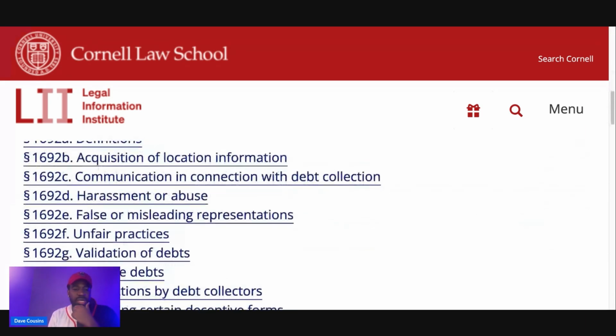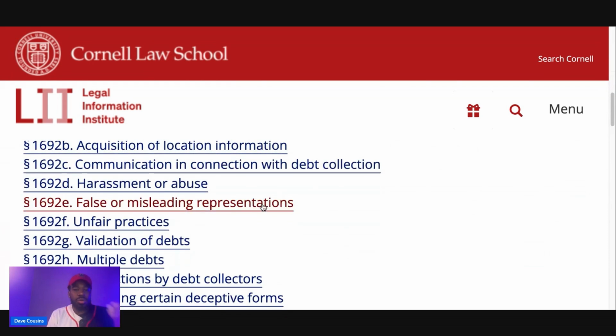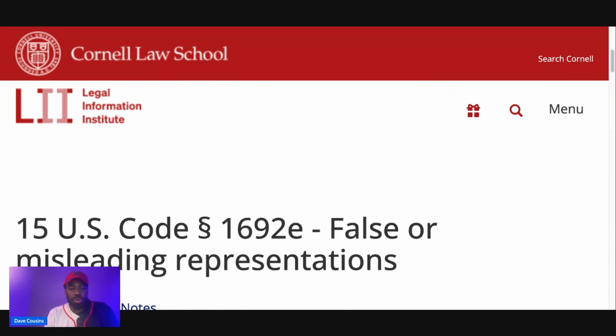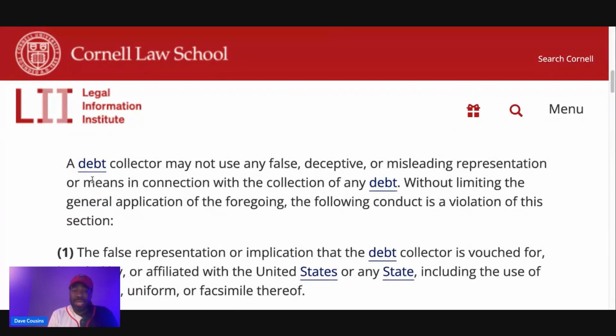And what we want to do is go to E, false or misleading representation. From there, we just scroll all the way down: a debt collector may not use any false, deceptive, or misleading representation or means in connection with the collection of any debt. Without limiting the general application of the foregoing, the following conduct is a violation of this specific section.